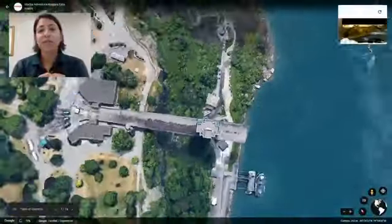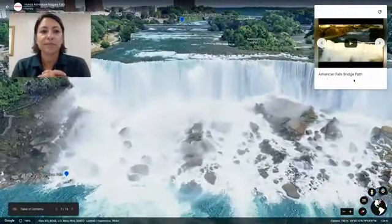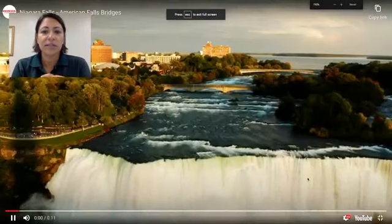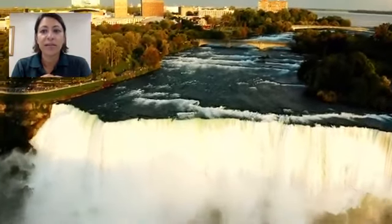We're going to walk south along the rapids and approach the historic American Falls bridges. These bridges were built in 1901, and we're awaiting funding so that they can be rebuilt. The bridges connect the mainland to Green Island and then to Goat Island.